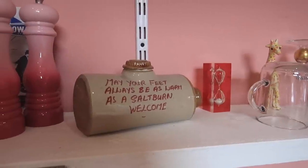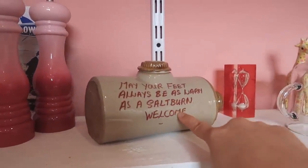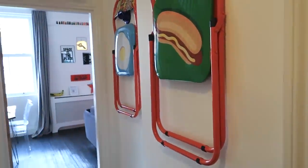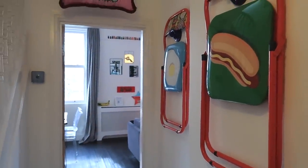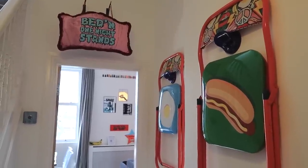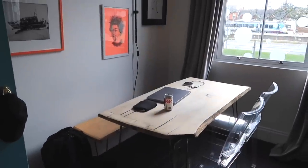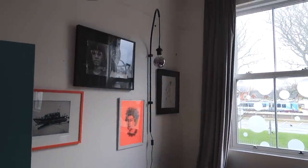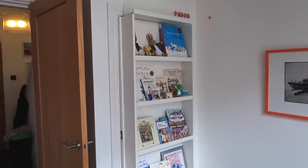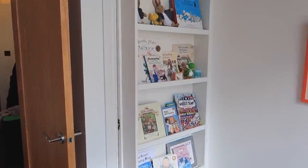This is an old hot water bottle. I didn't know that it was made of ceramics. And then coming out of the kitchen is the living room. They also have these really fun random decor. There's a little study table and a disco ball. It's like a secret door with children's books.